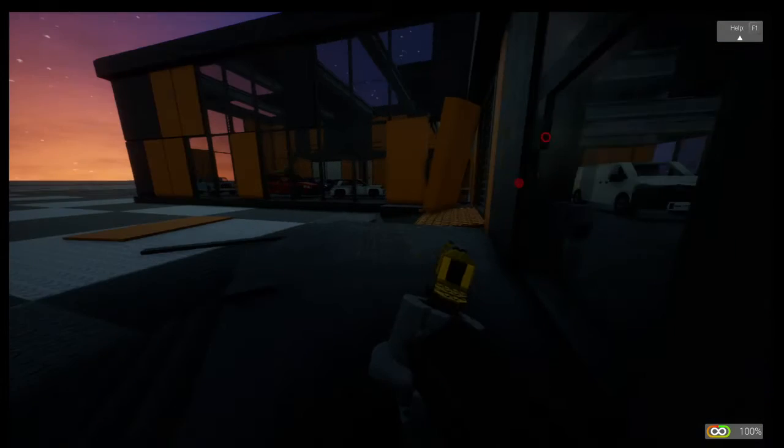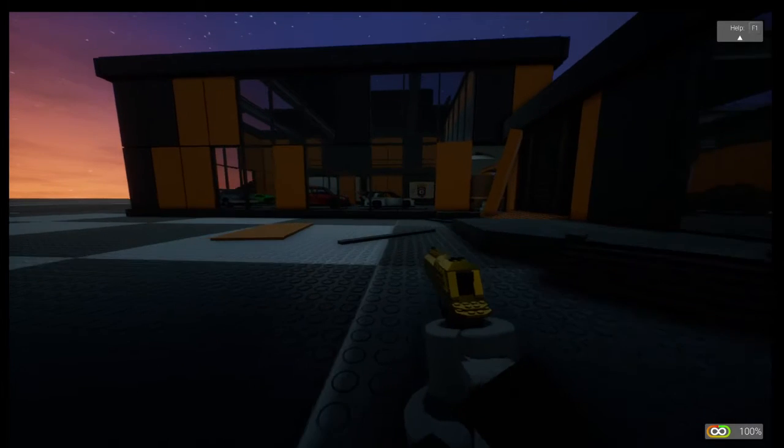Alright guys, so it's about 3 a.m. and today we're gonna be trying to rob a beautifully expensive car at a beautifully expensive car dealership that is right around the corner here. As you can see inside, there's some very nice cars.